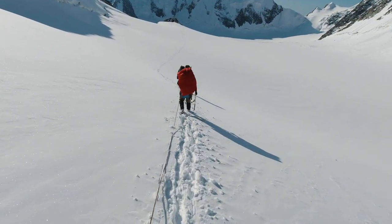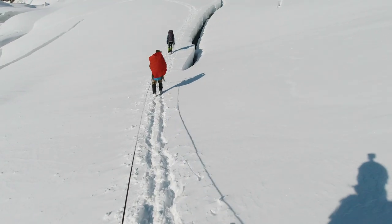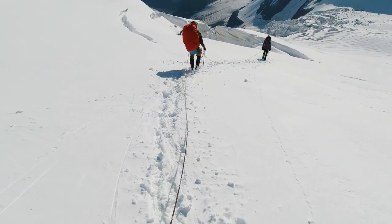We are now advancing on the Mensu Glacier as a roped team. There are crevasses with different width. Some of them are covered with snow. This glacier is different each year.